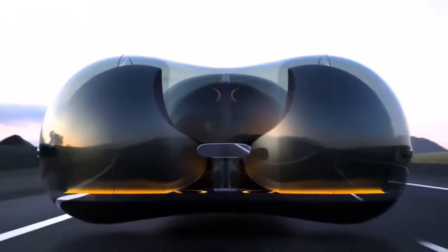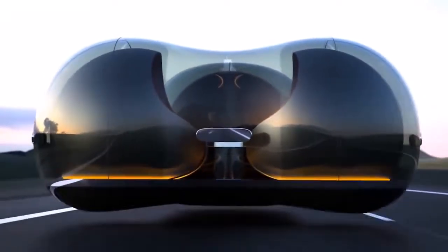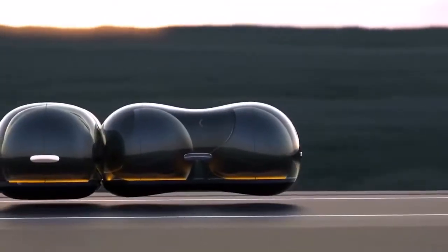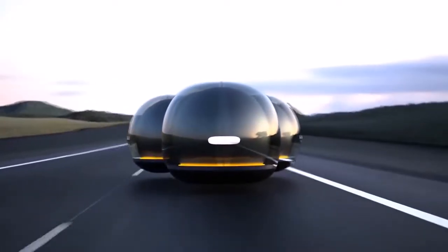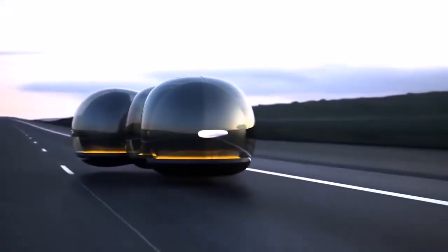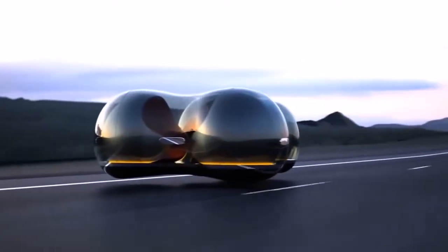The vehicle's equipped with a bucket seat and sliding doors. There are several versions of this car. In the first model, inside the bubble there is space for only 1 person. Other versions are equipped with passenger seats as well as additional seats.